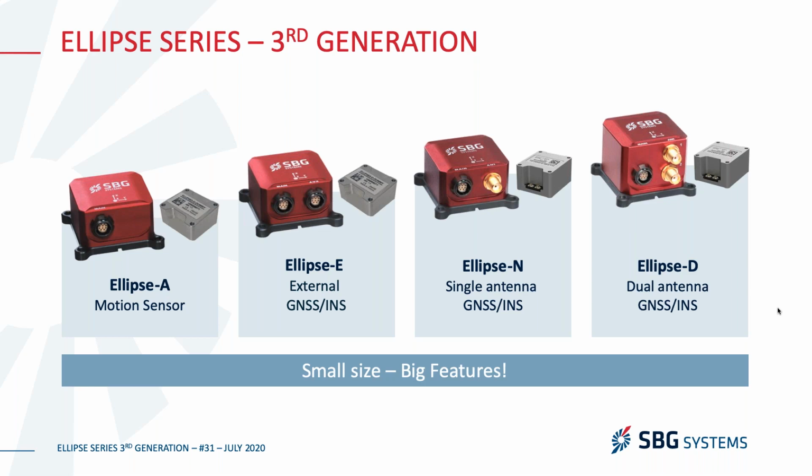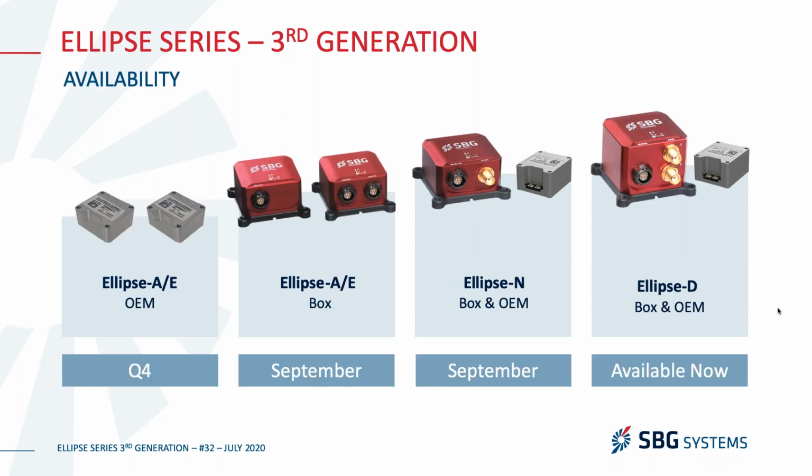When will you be able to get deliveries of those? On Ellipse D, both box and OEM, we have started delivery. So products are already reaching customers as we're speaking. Ellipse N, Ellipse A, and E are coming in more volume in September. So you can start testing them, integrating with all the documentation, but the production will ramp up in September. And more specifically for the OEM version of the Ellipse A and E, the production will ramp up in Q4 of this year. So most of those sensors are already available or will be available at the end of the summer, and those specifically OEM products will come a bit later, at the end of the year.